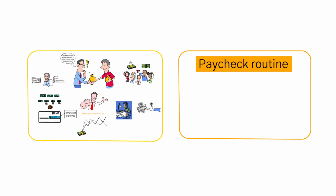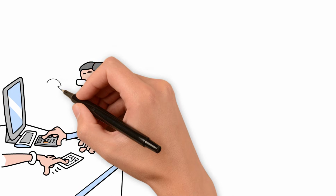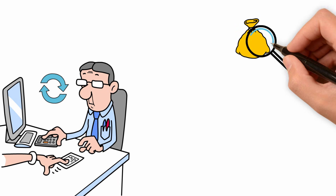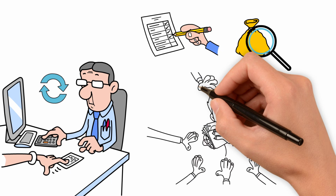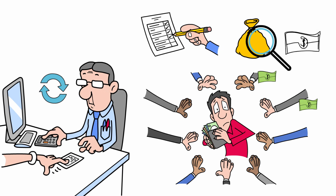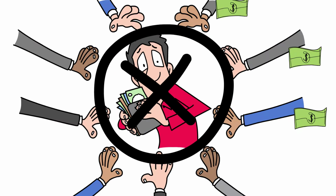So let's walk through what that actually looks like. Imagine the moment your paycheck hits your account. For most people, that moment triggers the same pattern every month. A quick scan of the balance, a mental list of what needs to be paid, and then, almost without noticing, the spending mode begins. A little here, a little there, and before the week's even over, the money's already drifting toward whatever comes up first. But you're about to replace that entire pattern with something far more powerful. A routine that tells your money exactly where to go, instead of letting it go wherever it happens to go.